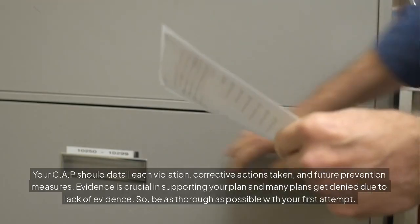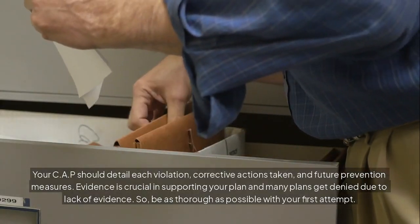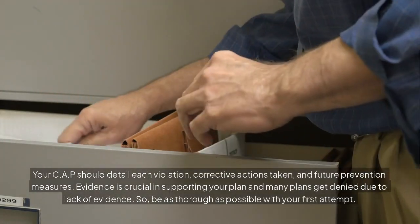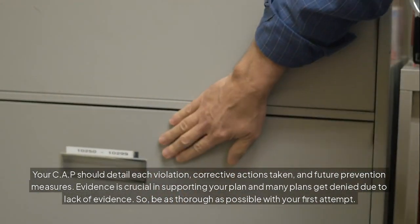Your CAP should detail each violation, corrective actions taken, and future prevention measures. Evidence is crucial in supporting your plan, and many plans get denied due to lack of evidence. So, be as thorough as possible with your first attempt.